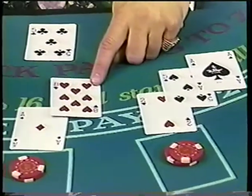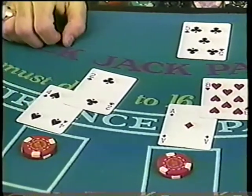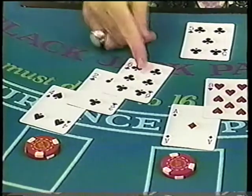I've got 15. 7 is going to take 1 card. Now remember, ace with 6 through 10, we count the ace as 11. So he has 18. That would be a stand. This is 19. That would be a stand. 6, well, we've got to take at least 1. And now we've got 12.